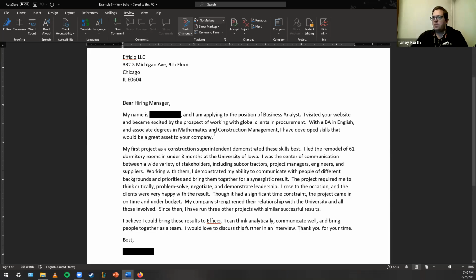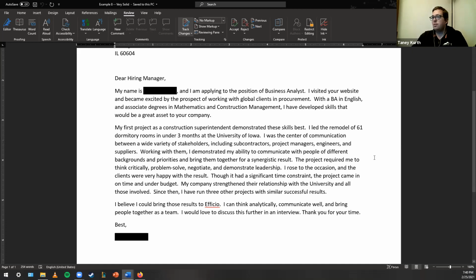So my name is Redacted. I'm applying to the position of business analyst with a BA in English and an associate degree in mathematics. I have developed skills that would be a great asset to your company. Here's where the narrative starts. My first project as a construction superintendent demonstrated these skills best. I led the remodel of 61 dormitory rooms in under 3 months at the University of Iowa. I was the center of communication between a wide variety of stakeholders, including subcontractors, project managers, engineers, and suppliers.